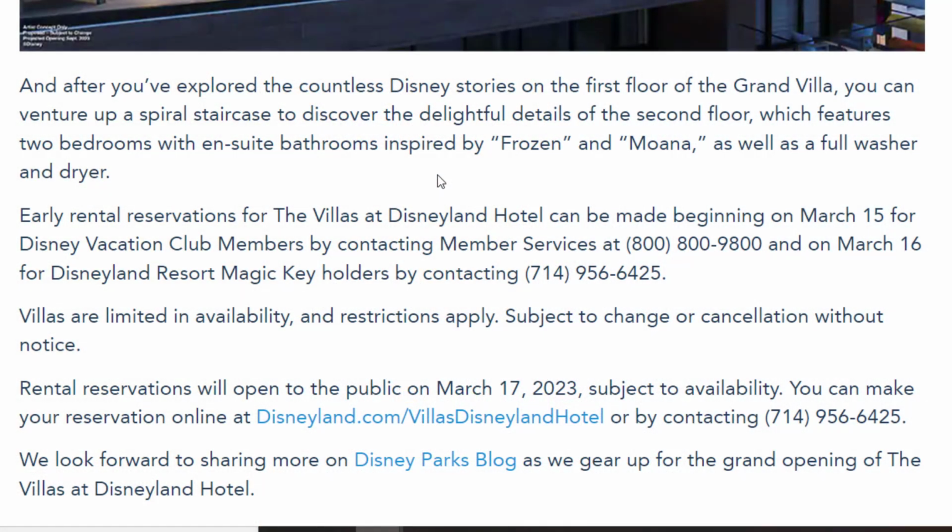What we do know at this point is that early rental reservations are going to be open starting March 15th for DVC members, and you will need to contact member services to do that. And on March 16th, Disneyland Resort Magic Key holders can do the same by contacting 714-756-6425. And we know that rental reservations are going to be opening to the public on March 17th. You'll be able to start making those reservations using the Disneyland website or by contacting 714-956-6425. All right, that's what we know so far.